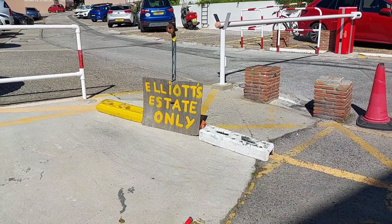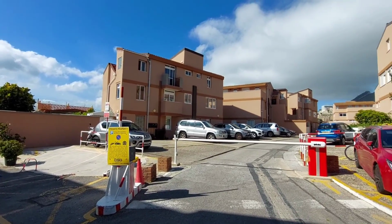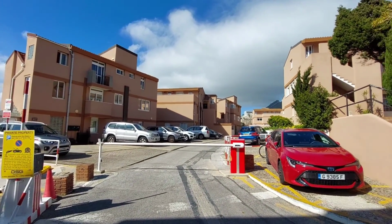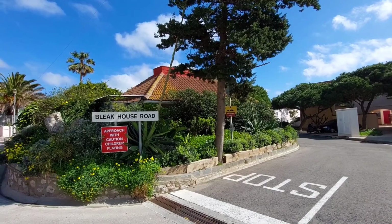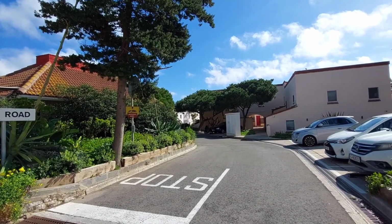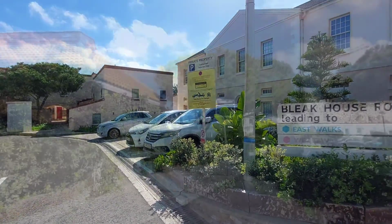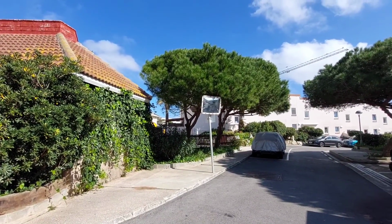I think it's only a residential estate. We've got a place here called the Elliott's Estate. This doesn't look very welcoming, so I'm not going to film up here. Got Bleak House Road here. And yeah, it just looks like another road that leads into an estate. But let's have a look. Come on, guys. Maybe I'm starting to realise there's not too much down here in the South District.